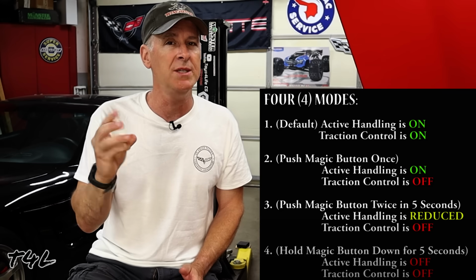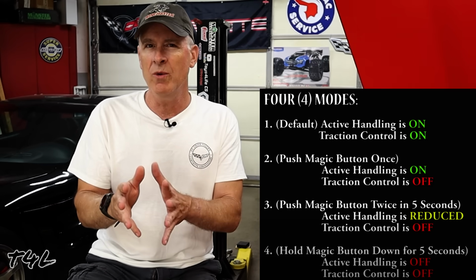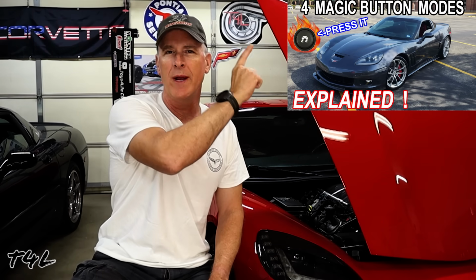Every time you start your C6, both active handling and traction control are fully on, and from there you have 3 other choices you can possibly make depending on your skill level, what you're doing with the car, and your risk tolerance. Explaining each one of these 4 modes in detail is beyond the scope of this video, but if you're interested in knowing more about these modes, and you should be, go ahead and check this video out right up here after you're done watching this one.